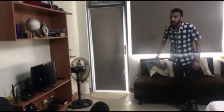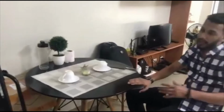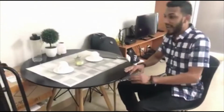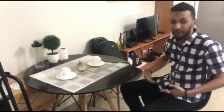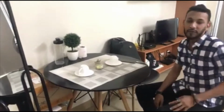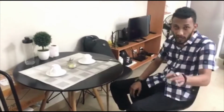And right here is the dining area. I love black color. They say black is beauty, and I love the combination of black and white and gray. You can see what I'm wearing, those are my favorite colors. Black, white, gray, blue, solid colors.